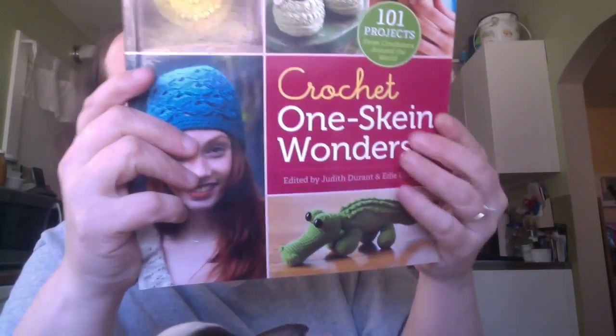of a stretch. Something that was not a pre-order was something that had been on my wish list that arrived for me as a gift, and that was Crochet One Skein Wonders. This is another series of pattern books that I really like, and this will, I think, finish out my collection of the ones that are out so far. So I'm excited about that.